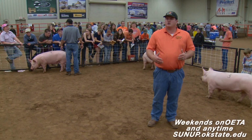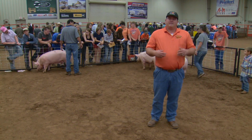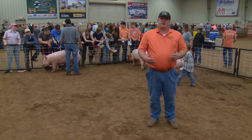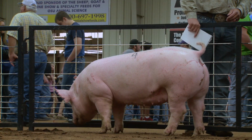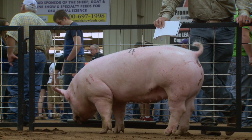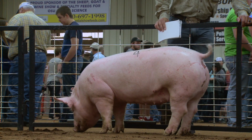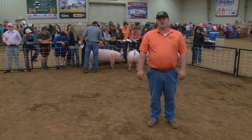That's why structural correctness is more important in breeding gilts, with more flexibility and more cushion in their pasterns. As far as muscling in a breeding gilt, we just want a good pattern of muscle, not as much thickness as we want in market hogs, just a good, nice muscling in a breeding gilt.